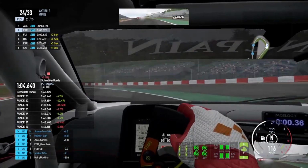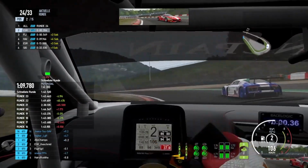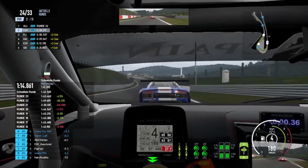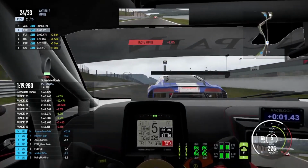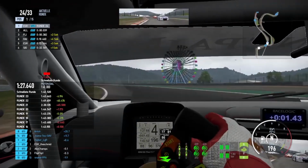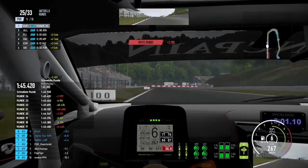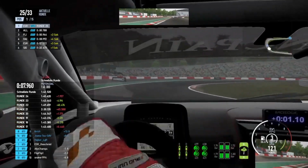Left side. Clear. The leader doesn't want it to protect his inside line for the next fast left hand, so we get there, and yeah, there is only room for one car. You're clear. Lap 25, we braked a little bit too late, get on the outside curb and nearly lost the car.